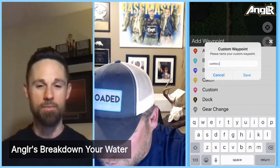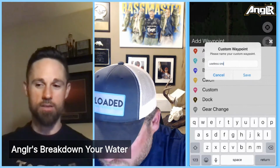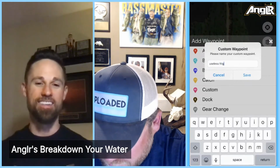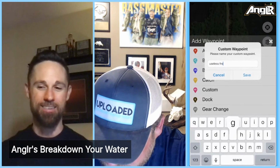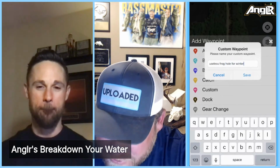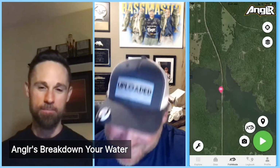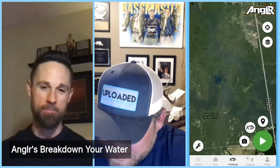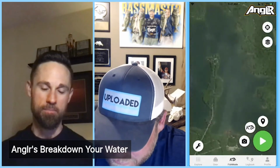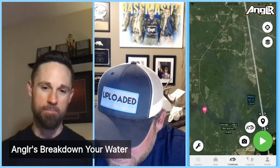I'm gonna put a waypoint here, and it's a useless frog. Random giant topwater bite. Frog hole for winter. And that's where I told you that I was going to lead people astray as you tried to help me. I mean, it did happen. It's a fact. But I promise you, the shadow spawn on that little bridge. Yeah. So anyway, not right. And it actually may have been this bridge. No, that's not a bridge. Yeah, maybe it was that bridge. It's one of these creeks right here.